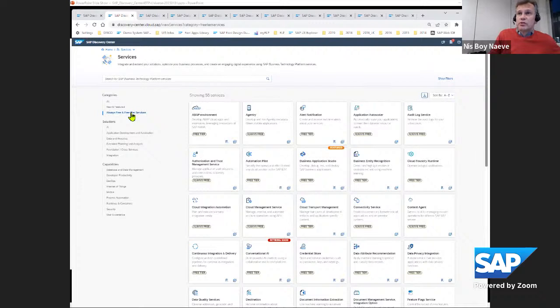When you look at those services, those are already 55 services, which are either always free. Always free means you already have an SAP license with BTP. So you need a specific license, but you're not charged for them extra because they are considered basic services, which you require anyway for most of the implementations you do.